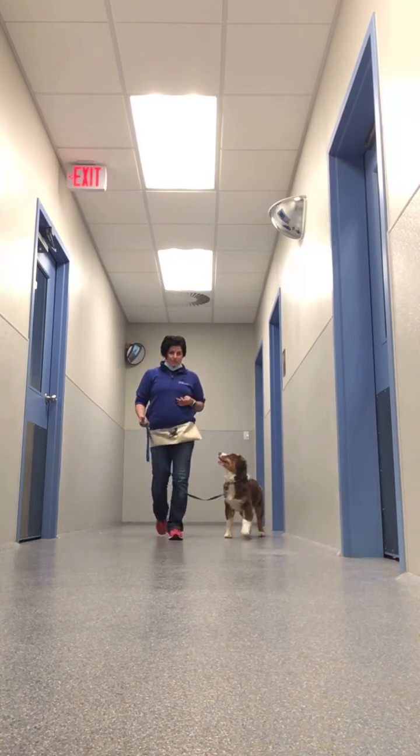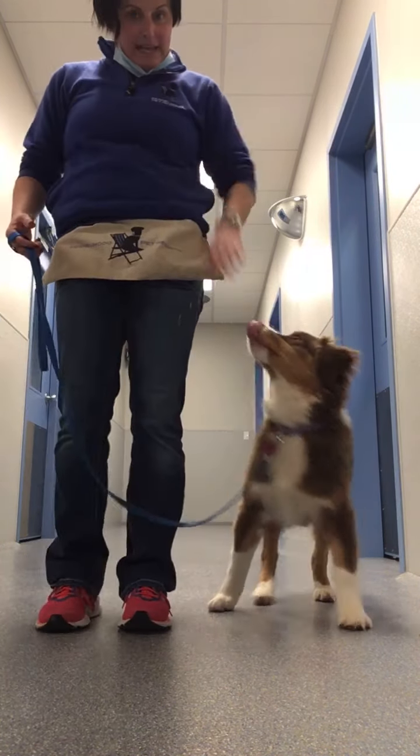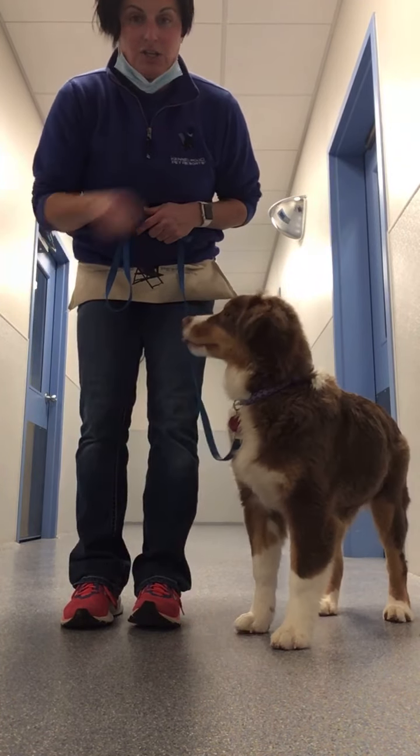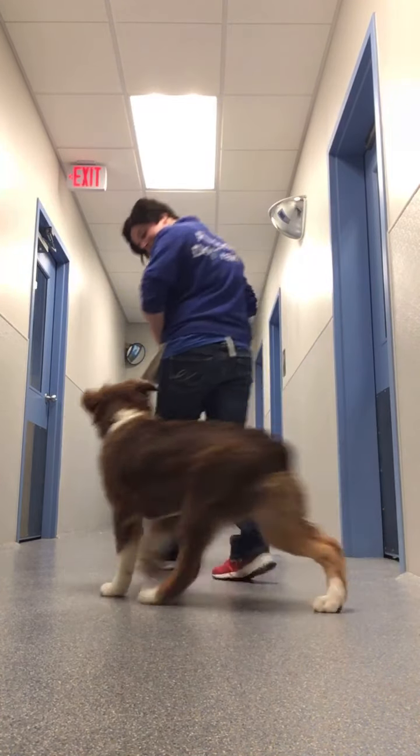So keeping that leash nice and loose. Good. I'm rewarding her directly down my left side. So what we don't want to do is reward with our right hand, because then you see she's going to cross in front of us and she's going to trip us. Heel. Good.